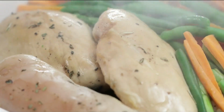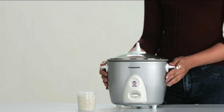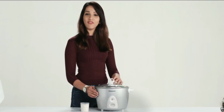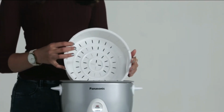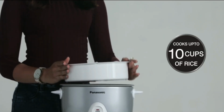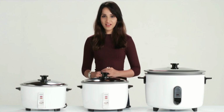One-step automatic cooking, simple one-step operation with the push of a button, includes automatic shutoff function when cooking is complete. Durable non-stick coated aluminum pan. The resilient, non-stick aluminum-coated inner pan is designed to withstand years of continual heat and use, and is easy to clean.